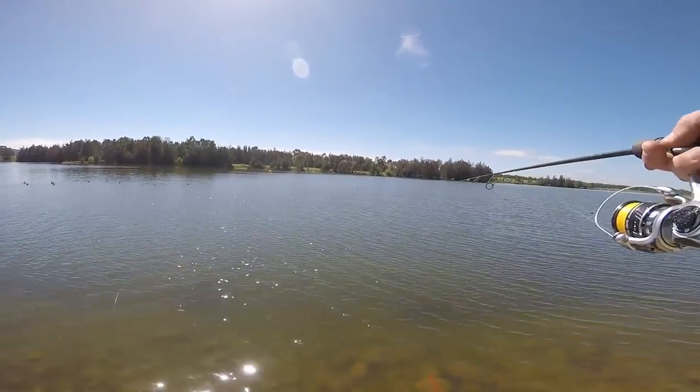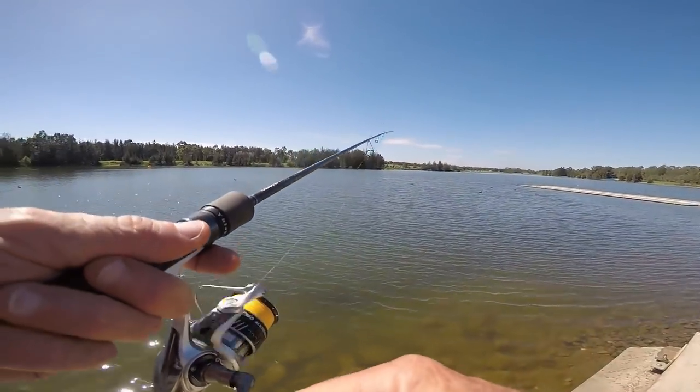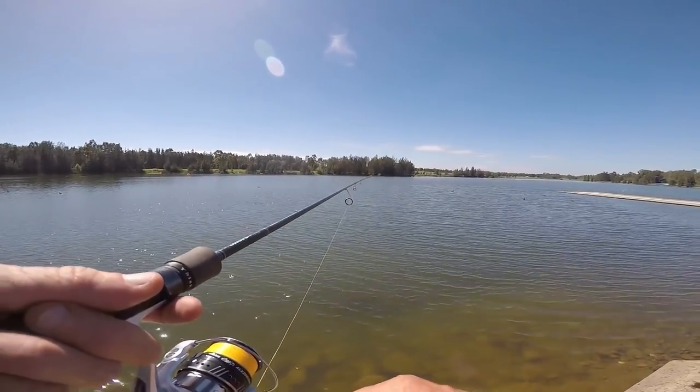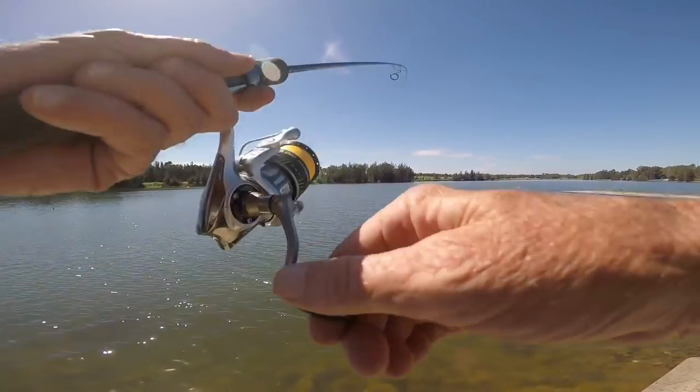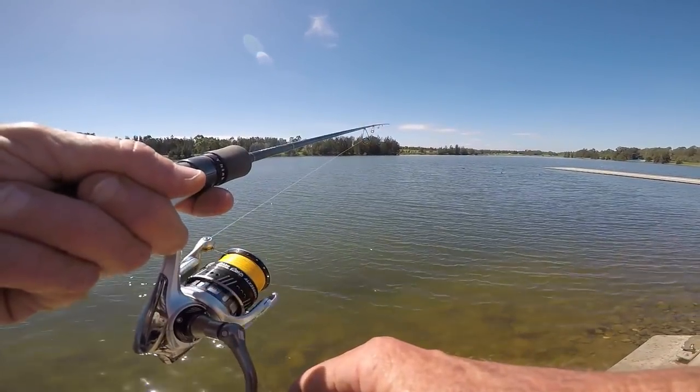I'm just going to do a big long cast out here. I'm going to speculate all the way up this bank with this. I'm going to sight fish for carp, see if there's any along the edges, and just speculate for bass.